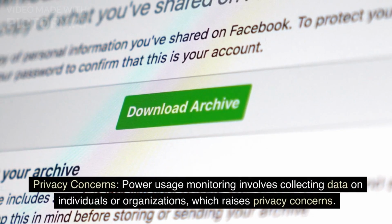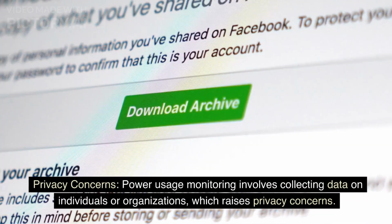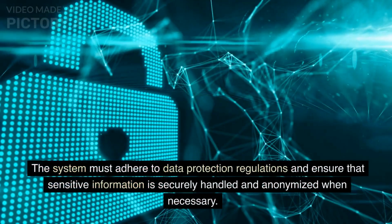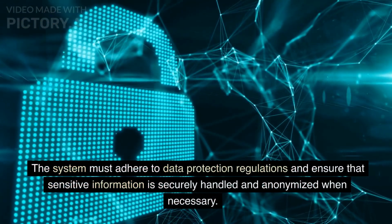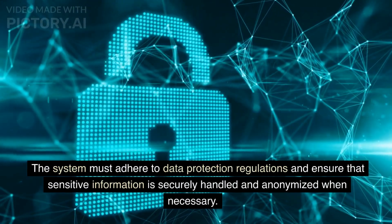Privacy concerns. Power usage monitoring involves collecting data on individuals or organizations, which raises privacy concerns. The system must adhere to data protection regulations and ensure that sensitive information is securely handled and anonymized when necessary.